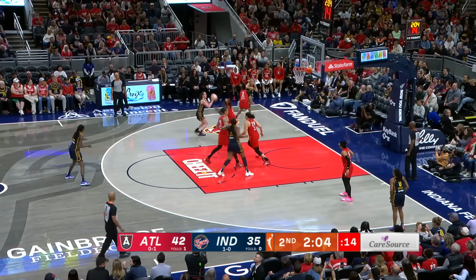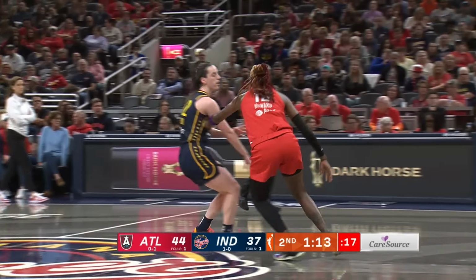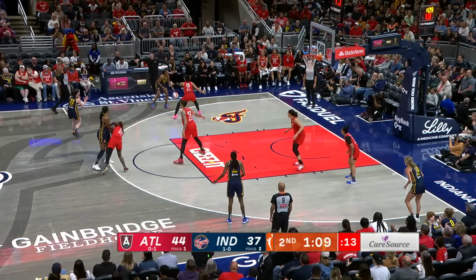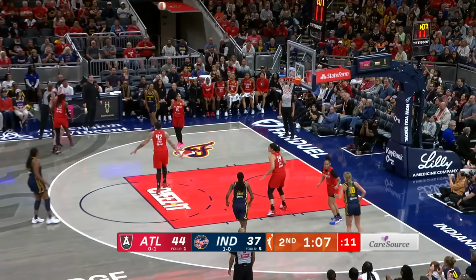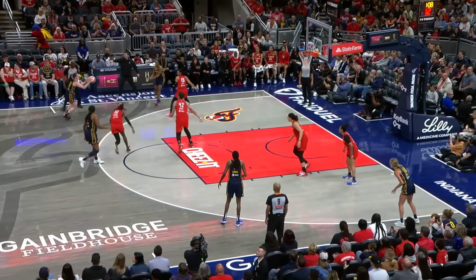Clark trying to shake Howard. Clark steps back and knocks it down. That's the kind of screen I'm talking about. Mitchell right there. Back for Clark and hits a 3. She takes Ryan Howard out.